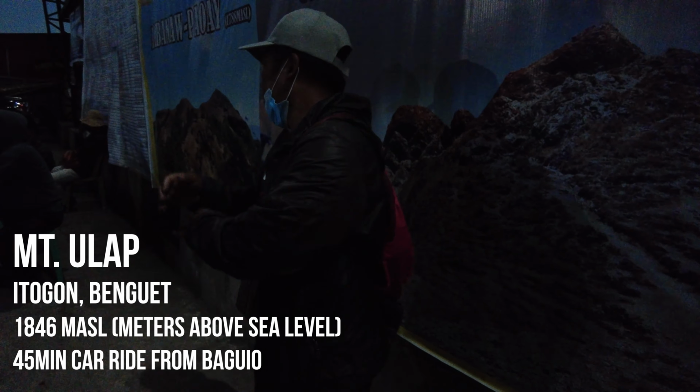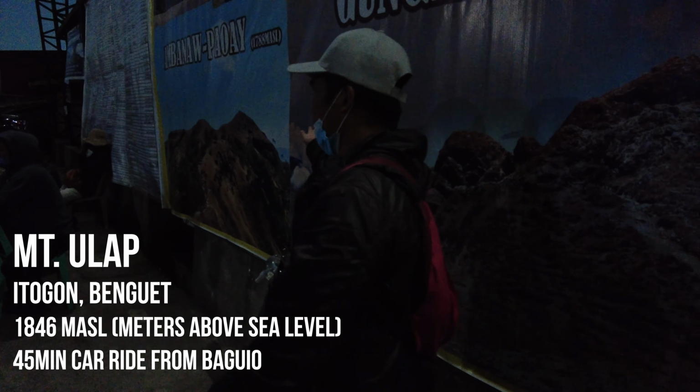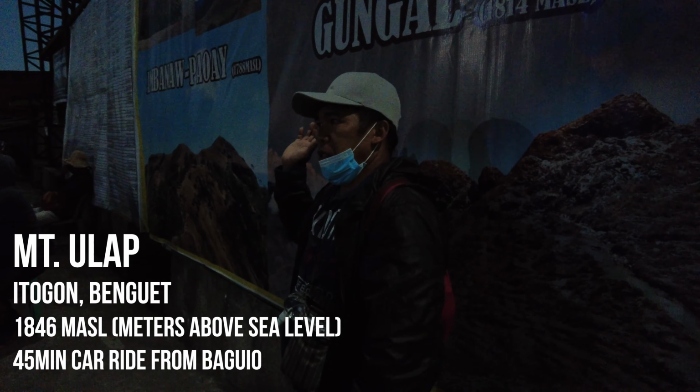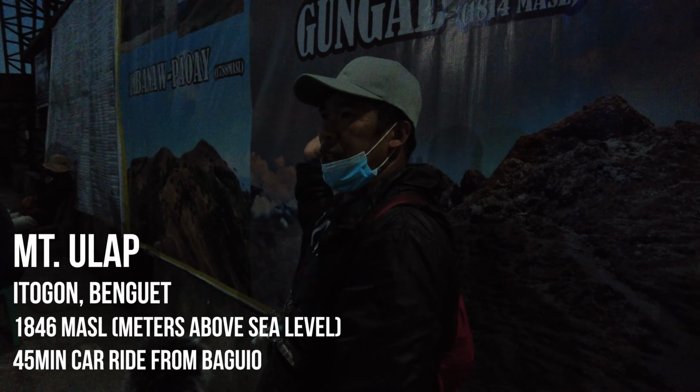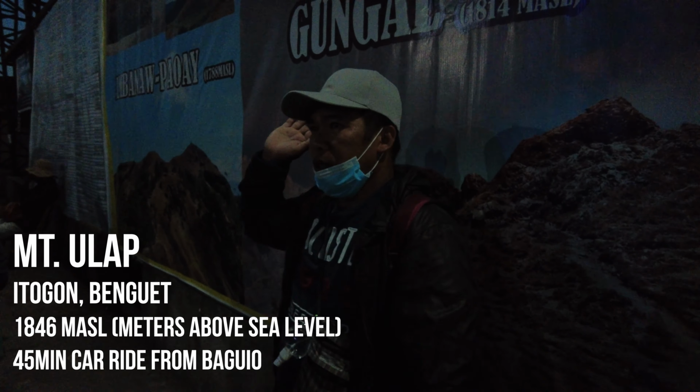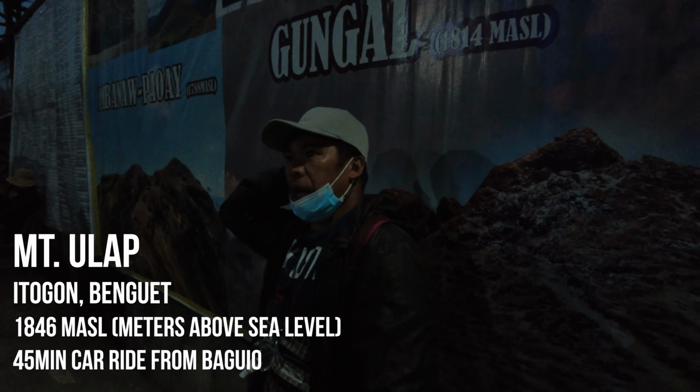Mount Ulap is 45 minutes away from Baguio, so most people just do it as a day hike. But if you want to do an overnight hike, you can also do that. It is a 6 to 8 hour hike, but apparently we ended up doing it in 11.5 hours. And you'll see later, guys.